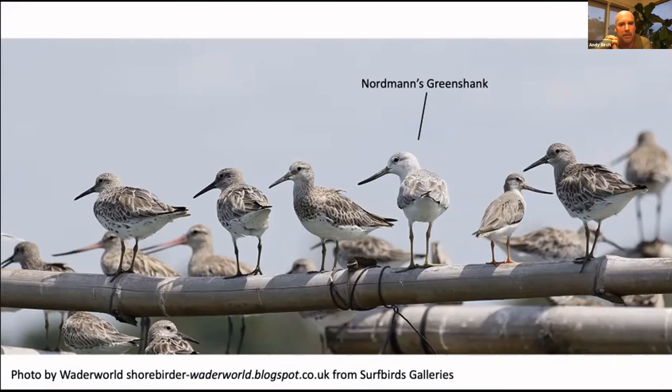With the Arctic breeding areas warming up and continued loss of habitat along its migration routes in Southeast Asia, Nordmann's greenshank is likely to tip further towards extinction in the next few years, along with other shorebird species. The Southeast Asia migratory corridor hosts the highest proportion of threatened and endangered shorebirds in the world. But we have the same pressures on this side of the Pacific.